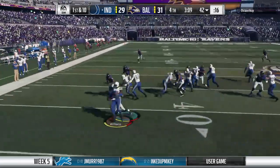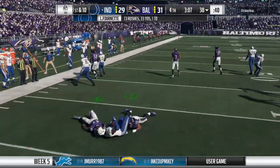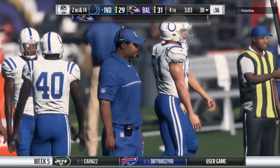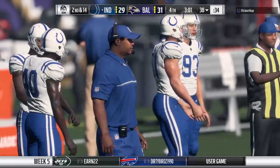They'll start out on the ground. It's Leonard Fournette. And this play will be blown up. He'll lose yardage back at the 38. It's a loss of 4 there, bringing up second down.